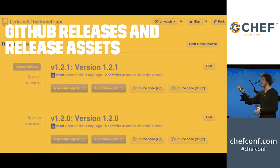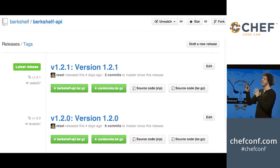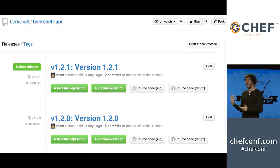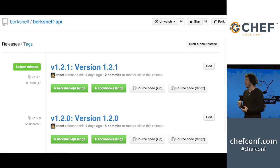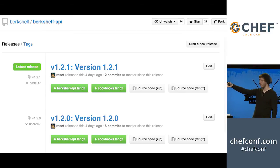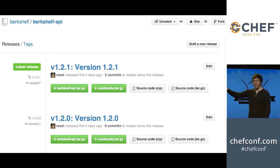I'm not sure if you guys have seen this UI before, but GitHub releases and release assets is a thing that GitHub introduced about a year ago, maybe. Time's completely wrong, so ignore all that. But this is what it looks like. Here we have Berkshelf API, and those are the last 2 versions of it. And that's a self-contained release. There are 4 tars that you can download.